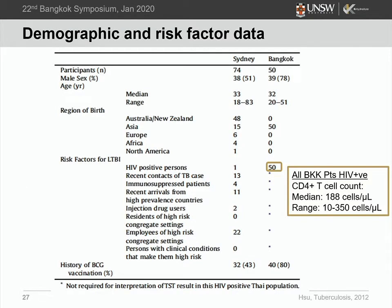In Sydney, there was only one HIV positive, and most of them were being screened as contact tracing, or they were being screened for occupational reasons. In Bangkok, they were all HIV positive and being screened as part of their workup for their newly diagnosed HIV disease. Their median CD4 count was 188, but the CD4 count ranged from 10 to 350 CD4 T cells, and none of these patients were on therapy at the time of screening.